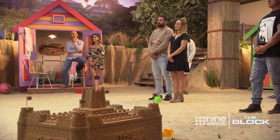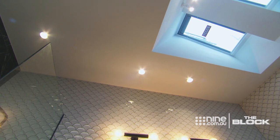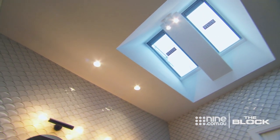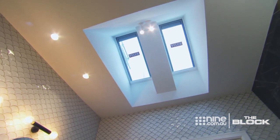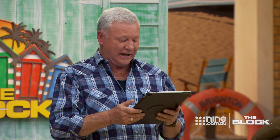Today was proving to be a very tough day for the judges. The tiling is exceptional. The paintwork is excellent as usual. There's no sense of hurry. This is another really terrific bathroom. Okay, that's it. Well done. Well done.